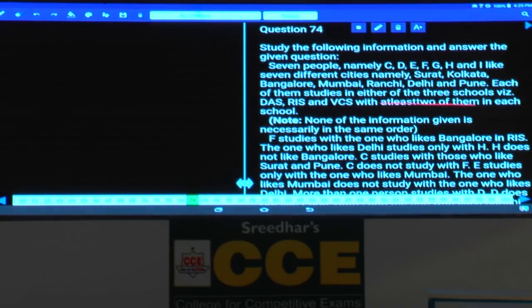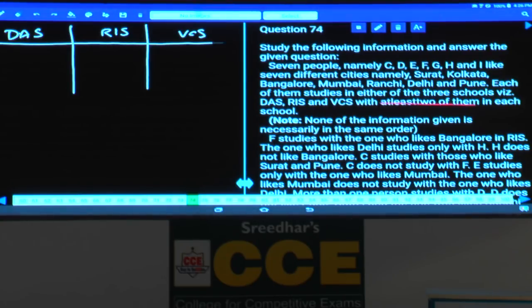Then how to work out this one? Now let us write down the schools first. DAS, RAS, and the next one is VCS. Now these are the 3 schools. These 7 persons are studying in these schools, at least 2 from each of these schools. And next one. F studies with the one who likes Bangalore in RAS.